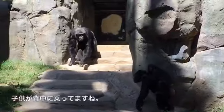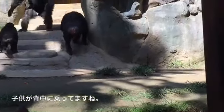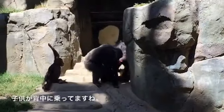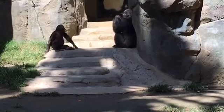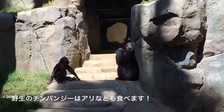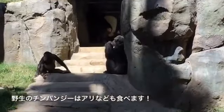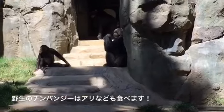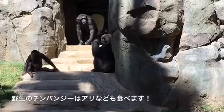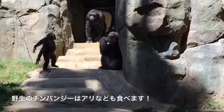Oh, here we go. Someone's getting a ride. Not a great behavior today. Even the termite mounds, those little mountains behind the palm trees, are fake termite mounds. In the wild, chimpanzees will eat termites, and so they'll even use sticks to get maybe like oatmeal or peanut butter out of the termite mound.